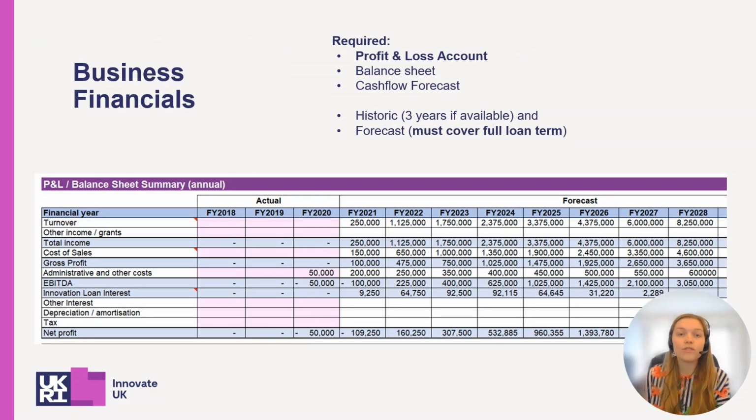You must also download the financial information form, which is a spreadsheet template that you must complete and fully upload. There is again guidance on how to complete this, and it can be downloaded at the point of putting your application. We've also recorded a webinar specifically about how to complete that financial spreadsheet, and at the end I'll share a link with you in accessing that webinar.